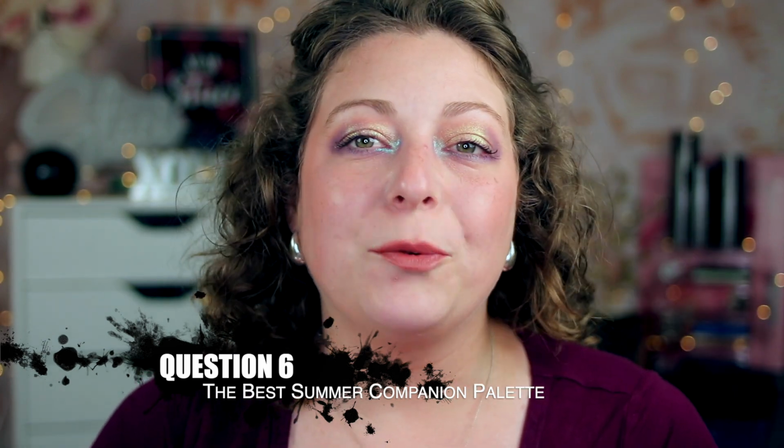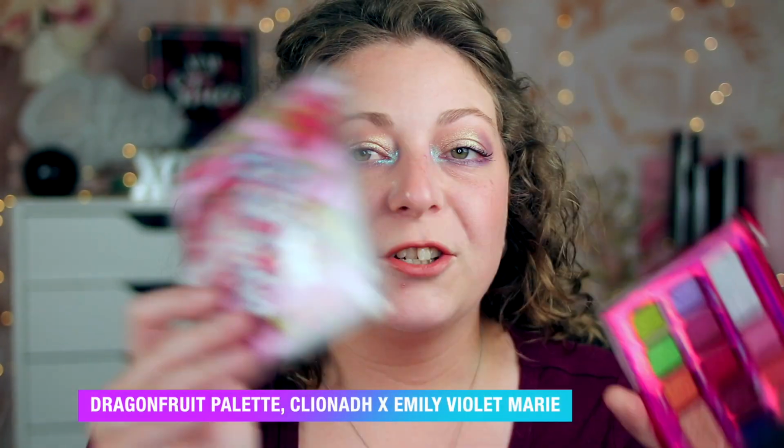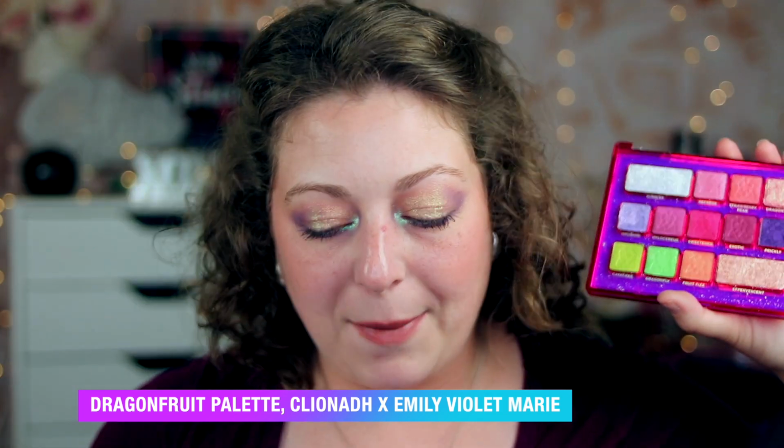All right, the best summer companion palette, there was no contest with this. This is one of my favorite eyeshadow palettes. It was actually one of my first purchases from the brand Cliona, and it was in collaboration with Emily Violet Marie, and they just did a restock of it, which was really exciting. And we're talking about the Dragon Fruit palette. Mine is the original packaging, and my packaging broke, so we're just gonna hold it like this.